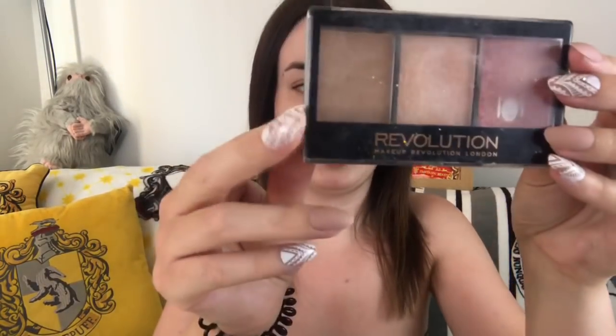I then have some Revolution. This is a contour kit. Now contouring and the Hufflepuff Queen, they really don't go very well. I'm going to attempt to do some contouring today after some tips from a good friend of mine, but I do use blusher every single day. Now something I was very excited about yesterday was when I saw this. I bought it just because it was a rainbow.